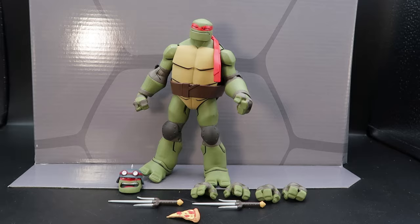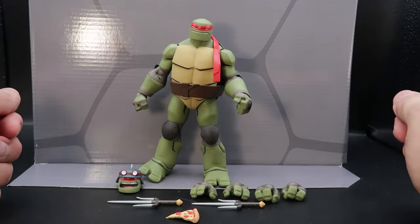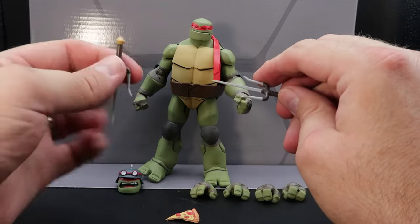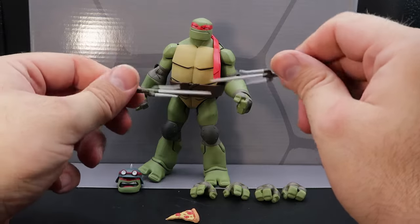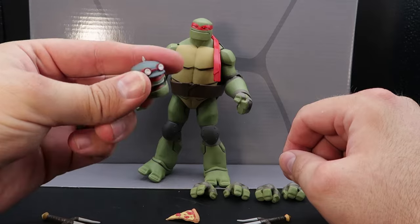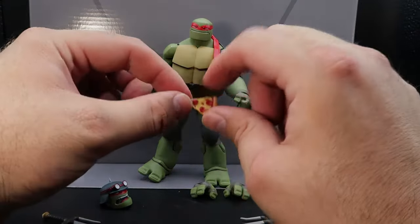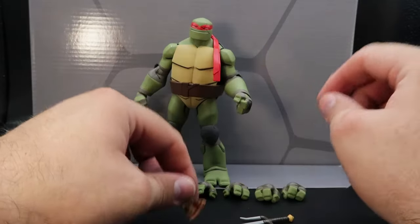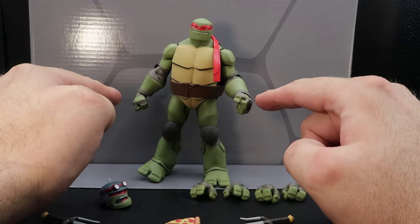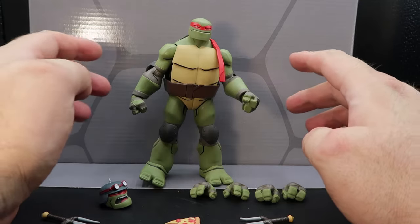And taking a look at Raphael by himself, he stands at approximately 6 inches tall. He comes with his classic sai weapons. They are nicely done. And there's two of them, and we'll take a look at those later. He comes with an alternate head, which is when he was at the end of the movie and on motorcycles and such. And he comes with a piece of pizza. Every good Ninja Turtle needs that. And he comes with two alternate pairs of hands to go along with the closed fist set he already has. So that is some neat accessories.